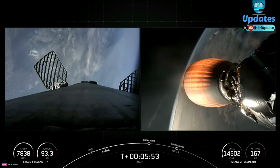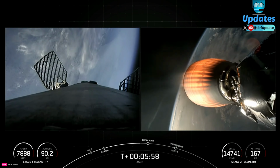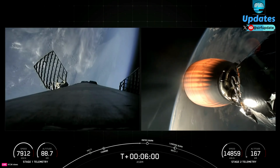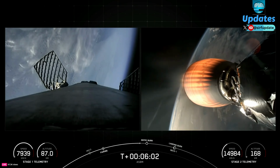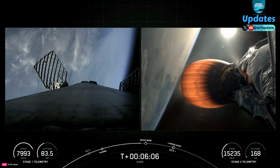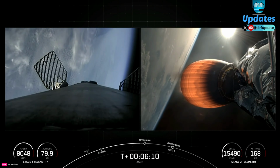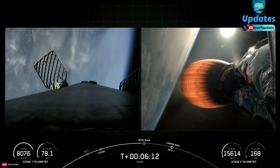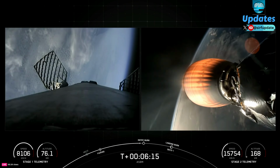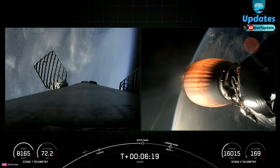The engines on board the first and second stage are actually quite similar, but the Merlins on the first stage are optimized for sea level. These achieve 190,000 pounds of thrust each during both ascent and descent. The MVAC engine, by contrast, has a much wider nozzle, which you can see on the right-hand side of your screen right now, and is optimized to produce 220,500 pounds of thrust in the vacuum of space.